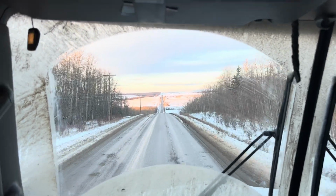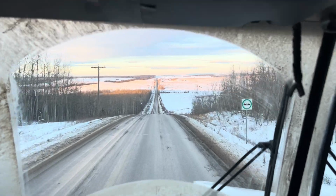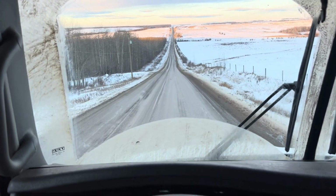Now, some of these hills are quite spectacular. This is an 11% grade. If you are fully loaded, 11% means you're going to be cooking her down the hill.